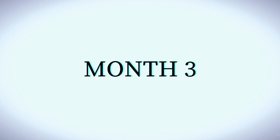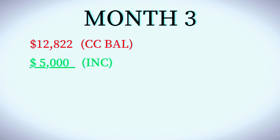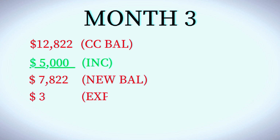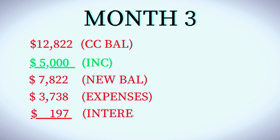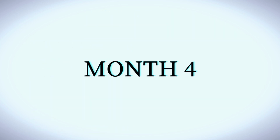This is what month 3 will look like. The starting balance will be $12,822. They will put their entire income of $5,000 into the line of credit, bringing their balance down to $7,822. They will pay their expenses of $3,738. Interest for the month, assuming average daily balance, will be $197. Leaving an ending balance of $11,757.